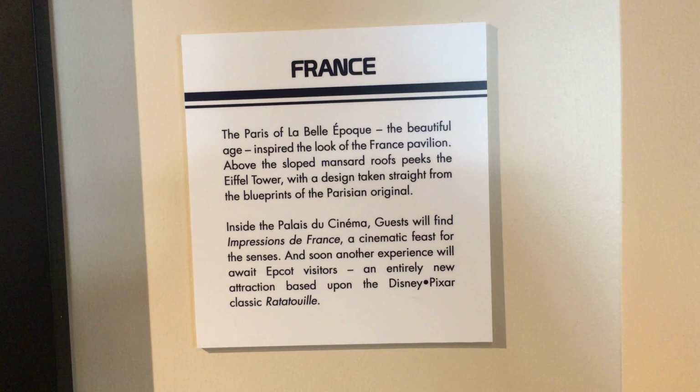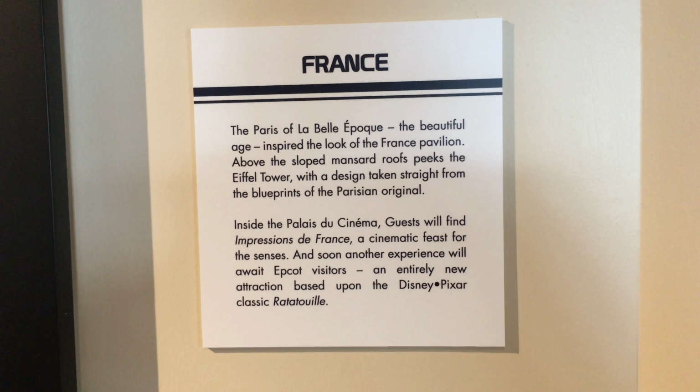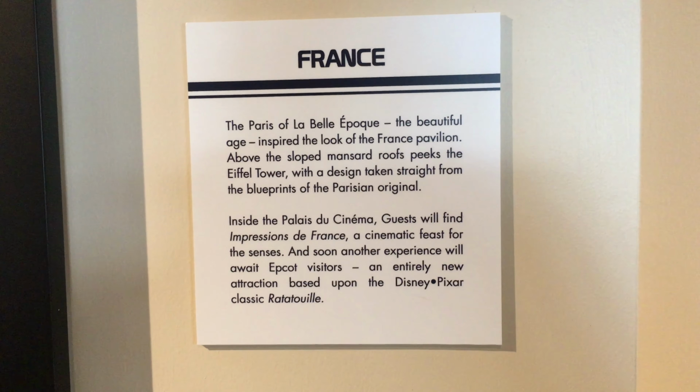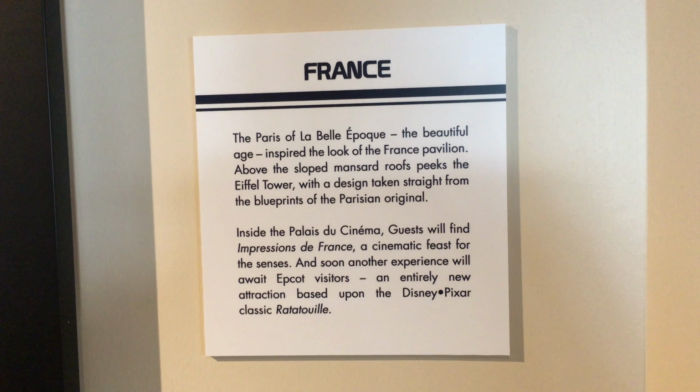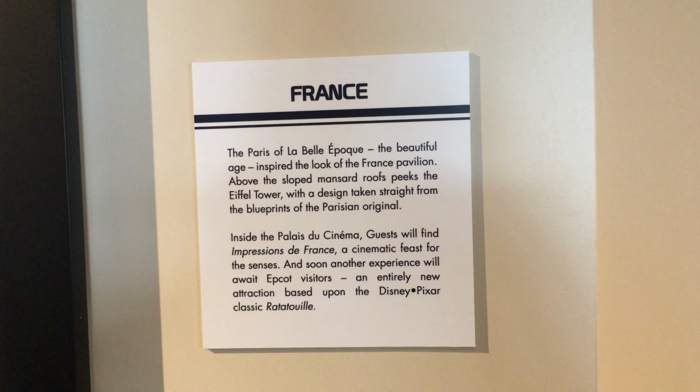And what's interesting is here is some information about France, of course, talking about Impressions de France that's currently there, but it says, and soon another experience will await Epcot visitors, an entirely new attraction based on the Disney Pixar classic Ratatouille. I'm not sure if it's replacing Impressions de France, but I hope not.